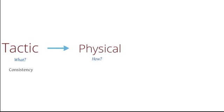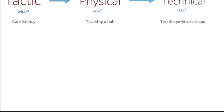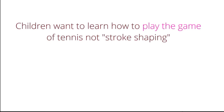First comes tactic. What are we trying to do on the court? Be more consistent. Now, we will need some kind of physical skills, physical competencies to be able to implement that tactic, like, for example, tracking the ball, and technical competency, like also a how. How are we going to do that? We're going to work on our toss shape that actually will help us develop later on a stroke shape. We have to remember that children want to learn how to play the game of tennis, not stroke shaping.